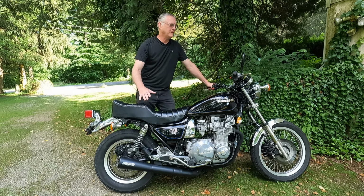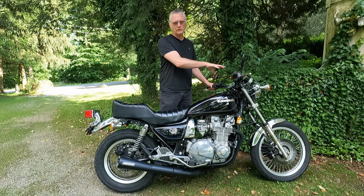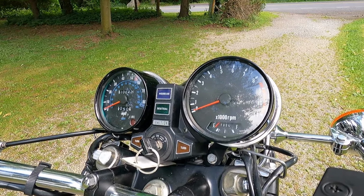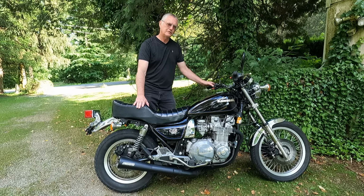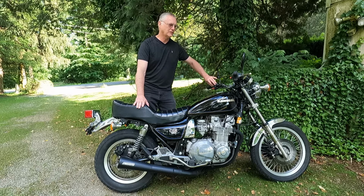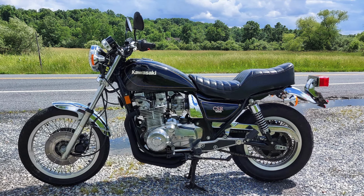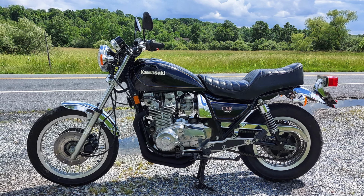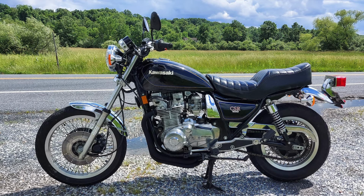Looking at the differences between the CSR and the LTD, the CSR featured spoked wheels versus the LTD's mag wheels. The CSR also had cable-driven gauges versus the LTD's electric gauges. The CSR also lost the self-canceling turn signals that were found on the LTD, and it did not have the smoked taillight lens of the LTD. The CSR also had a little bit simpler paint schemes on it than the LTD did.